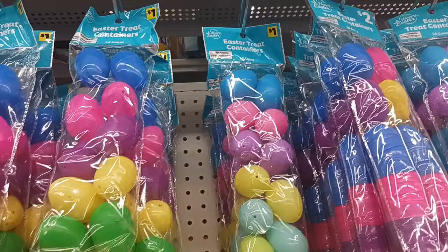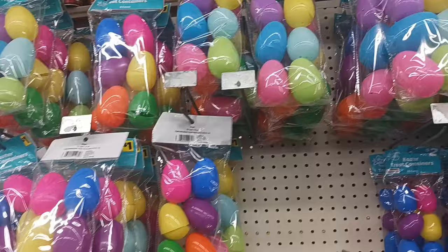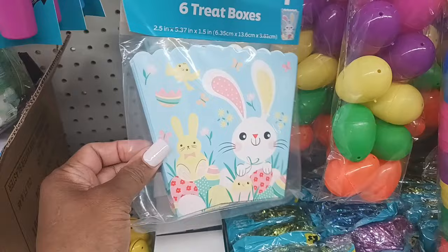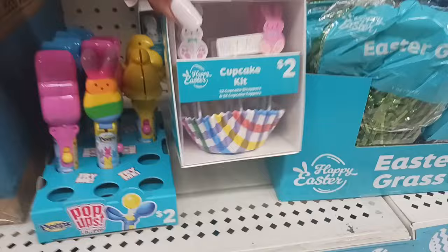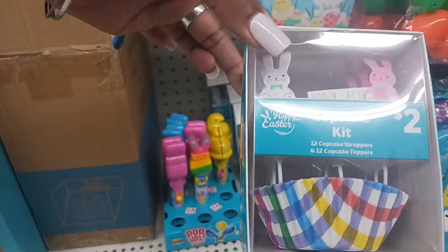Let's see, and I think it's the same thing down here. All right. And right here, they have some treat boxes. So you get 6 for $1.25. Let's see. Yeah, that's the only one they have there. And then look at these little cupcake kits here. Look at this for $2. And you got the little toppers you put on them. And so it's $2, so you get 12 cupcake wrappers and 12 cupcake toppers.